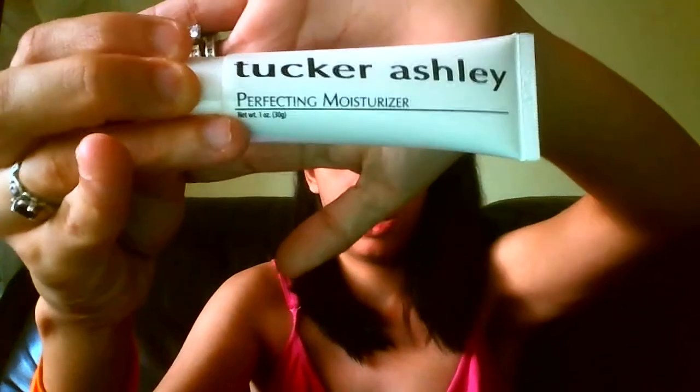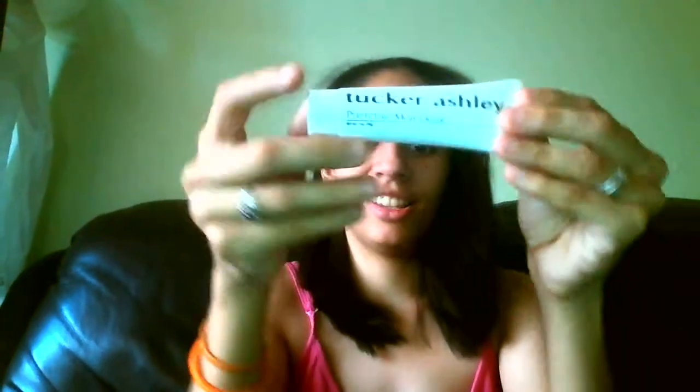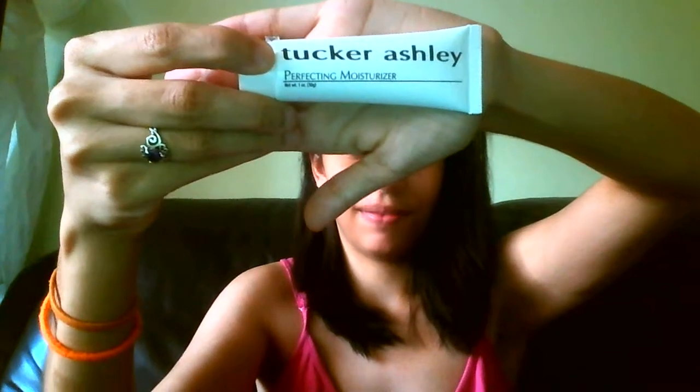So next thing I wanna come with is the Tucker Ashley. Yes, Tucker Ashley. I'm sorry, I can't read it like this. Anyway, yes, Tucker Ashley with the perfect moisturizer. It says a unique all-free moisturizer that contains ceramides and an all natural water binding mechanism for skin, improves skin barrier function, and provides long lasting moisture.